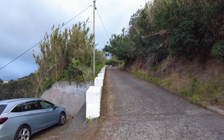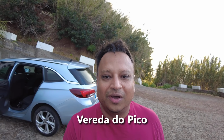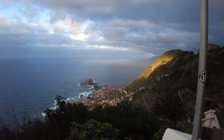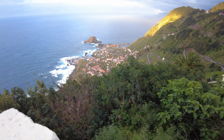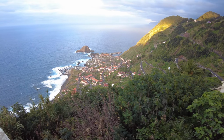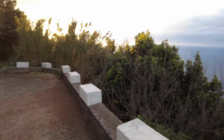And after traversing that steep road to get here, I'm now at my final stop for the day, and it is Miradouro do Pico, as seen on the sign there. And as you can see, a lovely view of Porto Moniz down below. It's one of the lesser known viewpoints of this area, and great if you want to see the sun shining below, because there is the sunset. And of course, it's time to get the flying camera up again.